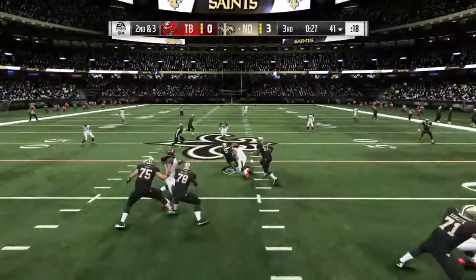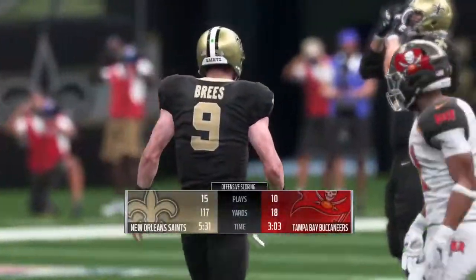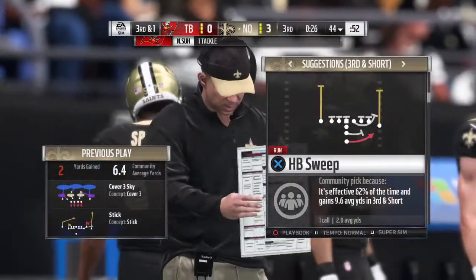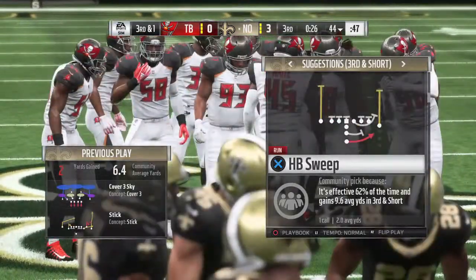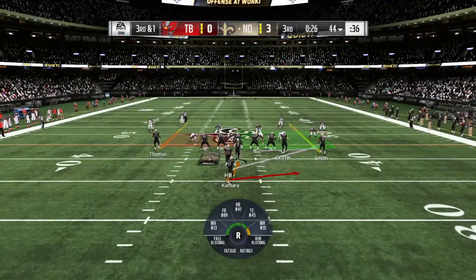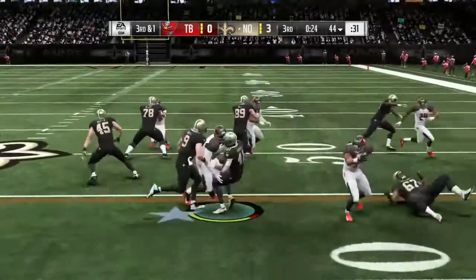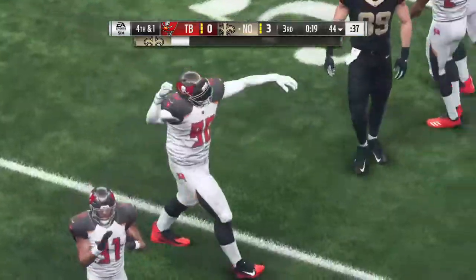Second down, here's Breeze. And he'll get up near the 45. They'll spot it at the 44. Here's Kamara trying to run for it. No gain on the play there, and it'll bring up 4th down.